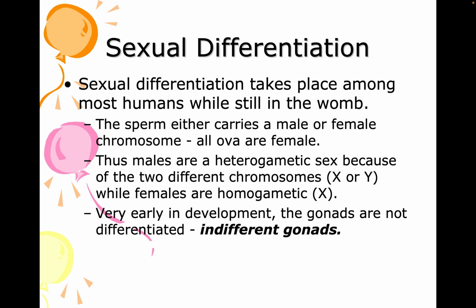Sexual differentiation takes place among most humans while still in the womb. The sperm either carries a male or female chromosome. All ova are female. So if it was up to women, they would only have female children. Thus, males are the heterogametic sex because of the two different chromosomes, X or Y, while females are homogametic, or XX. So the sperm are either male sperm or female sperm, but female ova are always female. So that's one of the reasons why males are XY and females are XX.